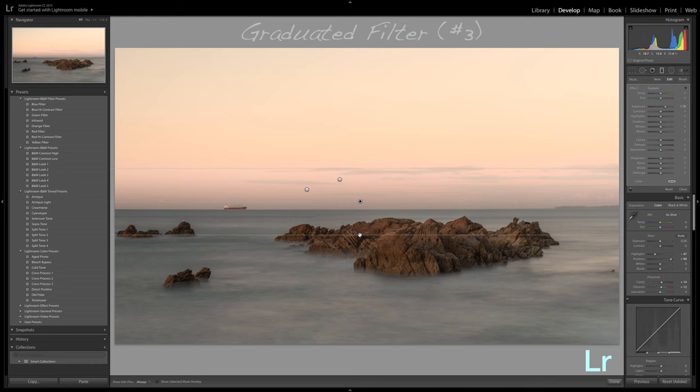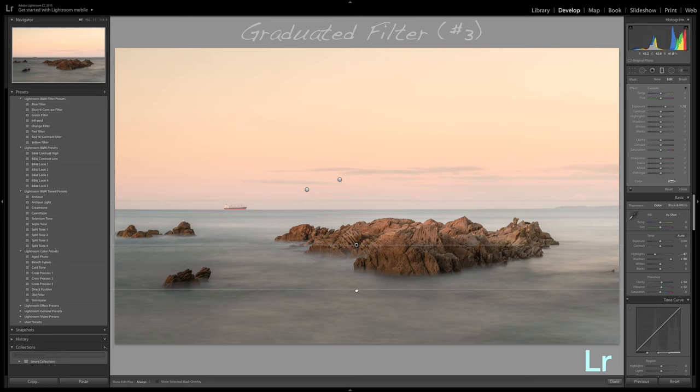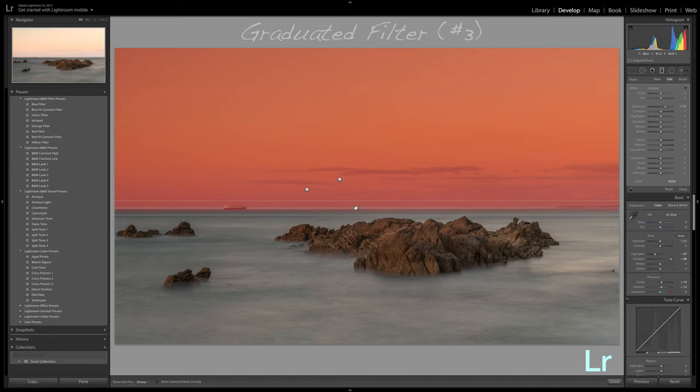Once we've finished the setting of the filter, we can make sure we get the filter just how we want it. We can make it very gradual, or we can make it a very hard filter. And again, by hovering over here, shows you what's going to be affected. So double tap to reset.